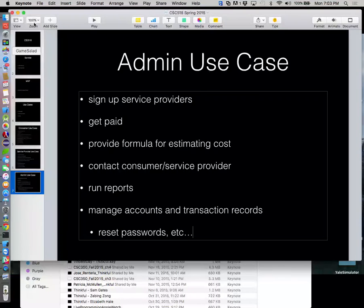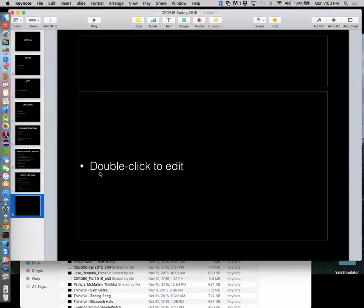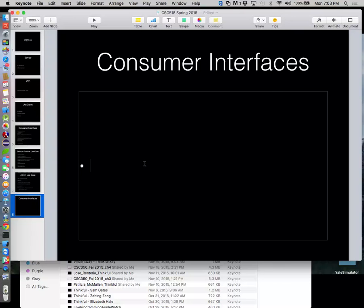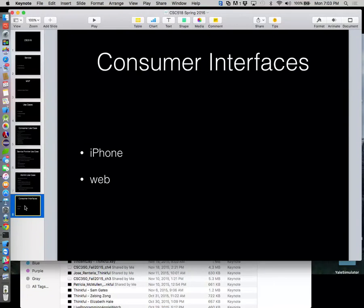Okay. Consumer interfaces. So we've talked about how the consumer is going to use the application. Now we need to talk about the various interfaces through which they can use the application. So we said iPhone and web. Right? Okay, so those are going to be the interfaces for the consumer.